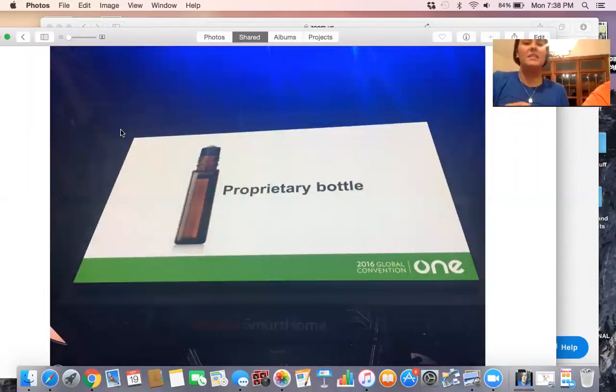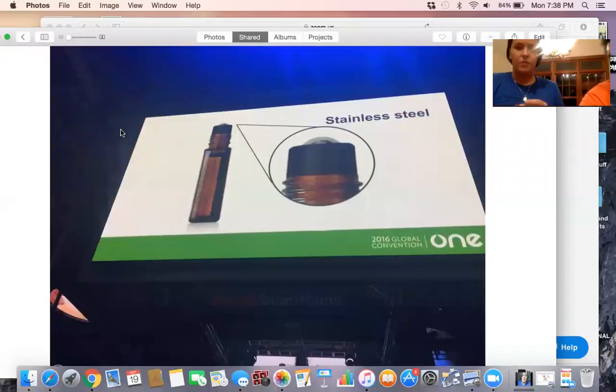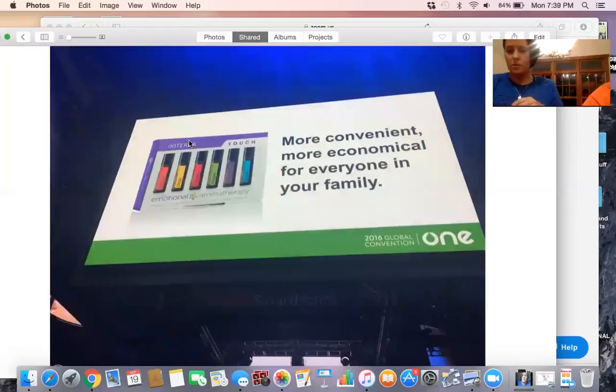The cool thing is it comes in its own proprietary bottle. Here's the great part: a stainless steel roll-on bottle. It was confirmed that you can pop the lid off when you're done, refill it, and reuse the bottles. It rolls on so smoothly, so much easier than the regular plastic ones. These are great for children because they're pre-diluted, just like the other oils in the touch kit. And I am very happy about these emotional support oils.